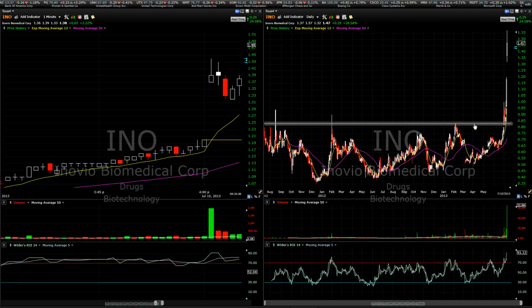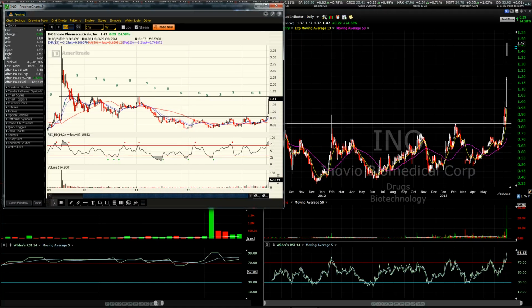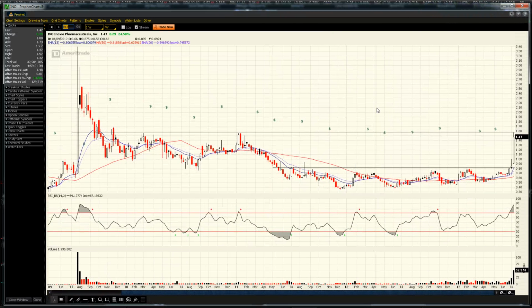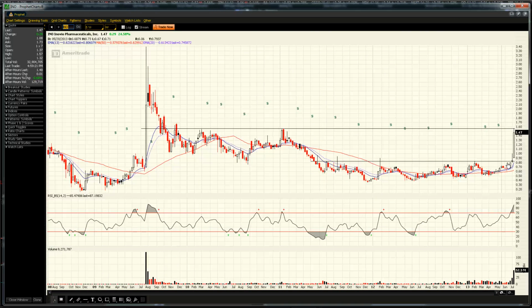Looking at the longer term chart here, there was that 80-cent level. We'll take a look at the Thinkorswim chart. It's a little bit better illustration, and it basically ripped exactly where I wanted this to go. The actual alert and buy signal there was when this broke about 80 cents. I first went long 10,000 shares at 83 cents and just continued to buy as it neared the dollar breakout.